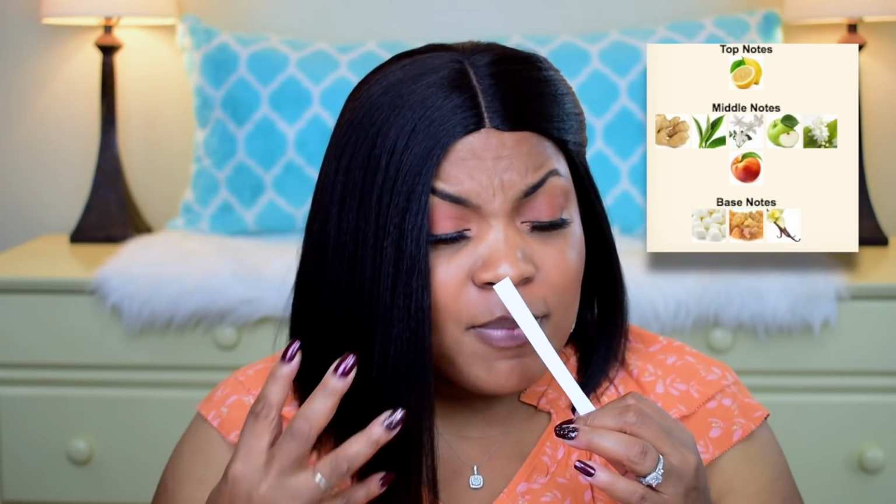With this Kilian, it does smell very, very similar to Prada Candy as well as Pink Sugar. It's almost like a mix in between the two, but I will say that this Kilian is definitely more refined. Those notes of green tea and ginger really stand out and make this more mature than the Pink Sugar. So that was a winner in my book.